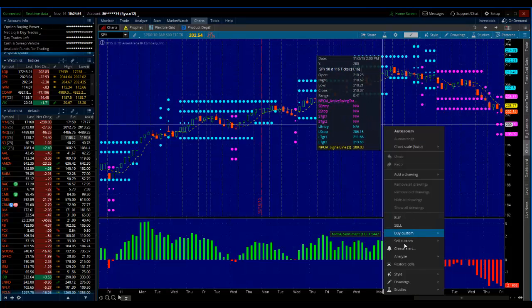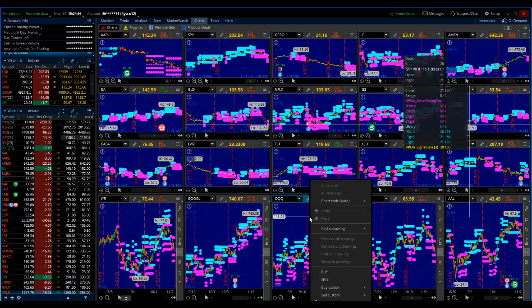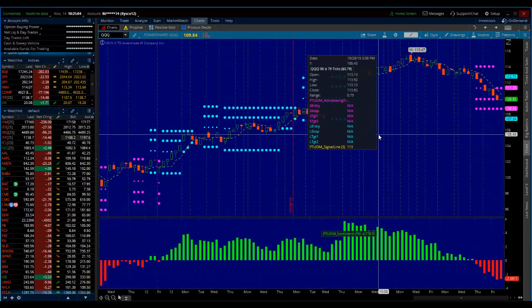Okay, so really nice profit there, locked in on SPY. QQQ, the other index ETF that I personally trade. Here's a chart of the trade that we have going. We just hit first target on Friday afternoon.